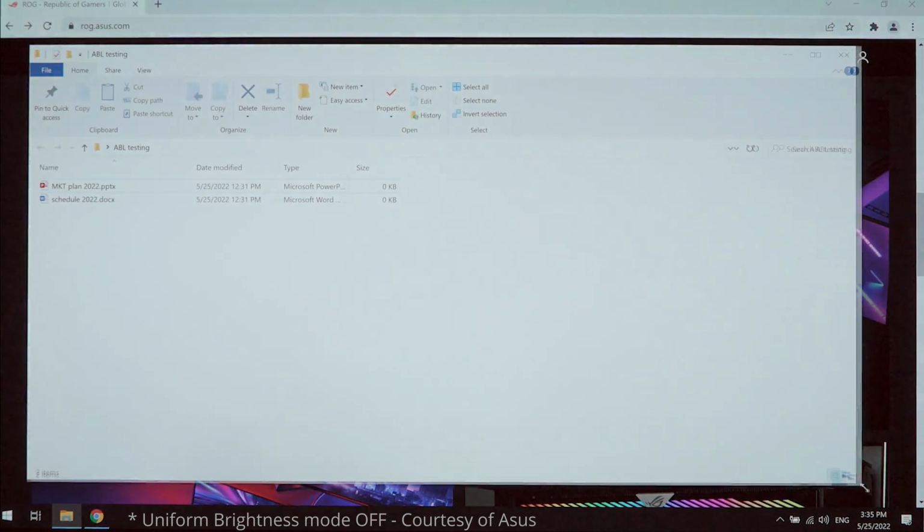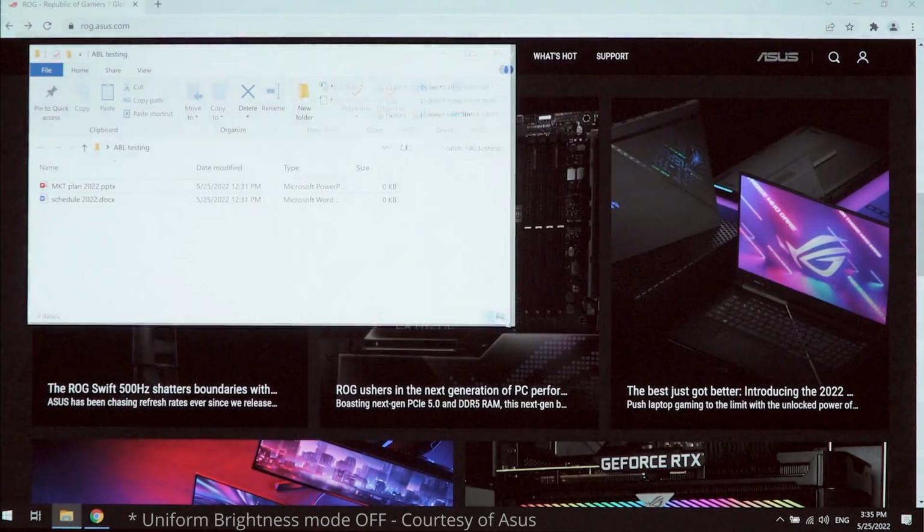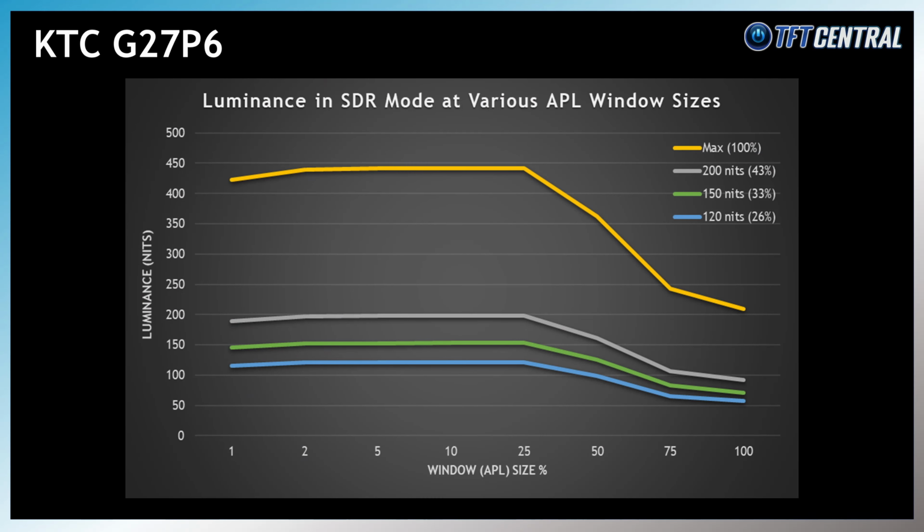The KTC screen, on the other hand, lacks any uniform brightness mode at all, and so ABL is present and evident at all settings, even for lower brightness levels. It can reach a little bit brighter, up to around 442 nits maximum, but the ABL will kick in for any larger APLs, resulting in noticeable dimming of the screen and fluctuations in brightness.